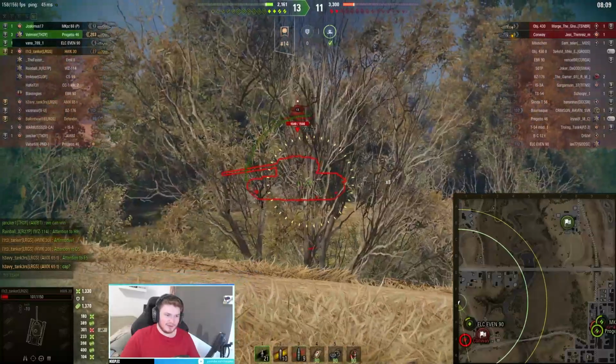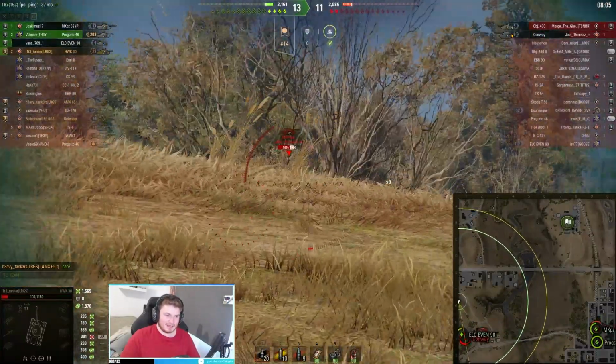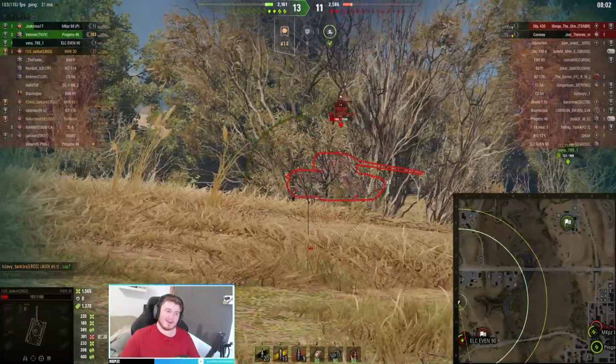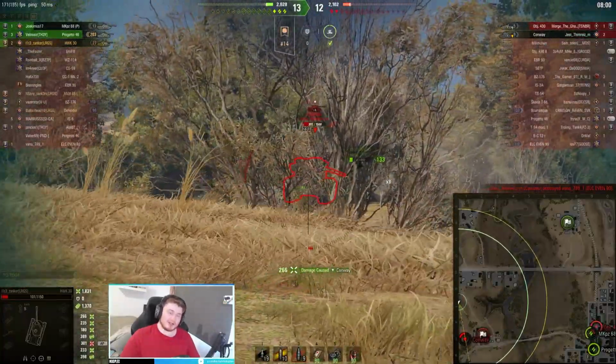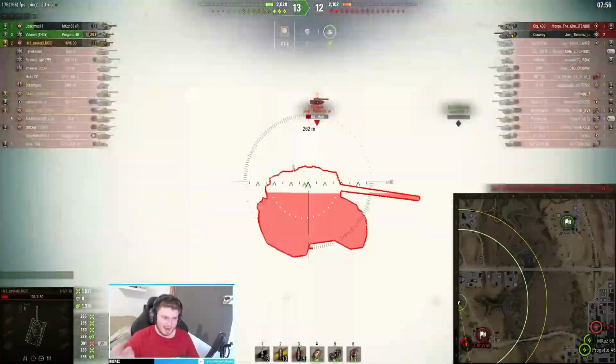But two still very scary tier 9 tanks. I decide now is the time to start putting my DPM into action, which this tank has some rather nice DPM, especially, unfortunately, I haven't set it up with a gun rammer because I'm choosing the exhaust, which I absolutely think is the right play.